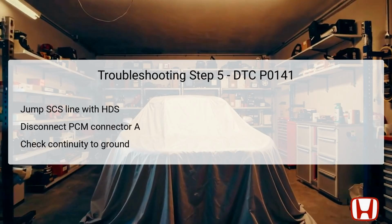In this step, the focus shifts to checking for continuity in the SO2HT wire, which connects the secondary HO2S to the PCM. To initiate this check, first jump the SCS line using the Honda Diagnostic System and wait for more than 1 minute to ensure the system stabilizes. Next, disconnect the PCM connector A to prevent any interference during measurement. With the vehicle in the off lock mode and both 4P connector and PCM connector A disconnected, check for continuity between test point 1, located at terminal number 4 of the PCM connector A, and body ground.